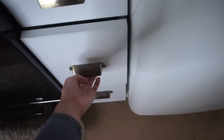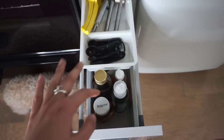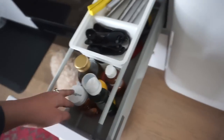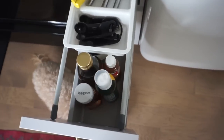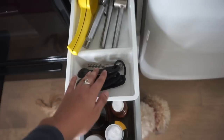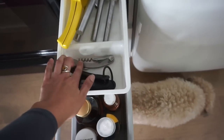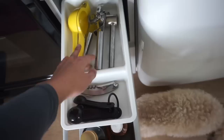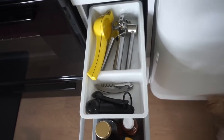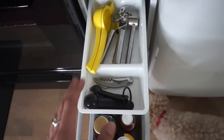The drawer below it is honestly like my pride and joy. So this drawer is a deeper drawer. And so I have over here my cooking oils, honey, some taller spices, and then in this little container I have my measuring spoons, a bottle opener, very important, a garlic crusher, can opener, and then my citrus squeezer. I use all of these things all the time, so none of them I could get rid of. I really felt like I needed them all here.